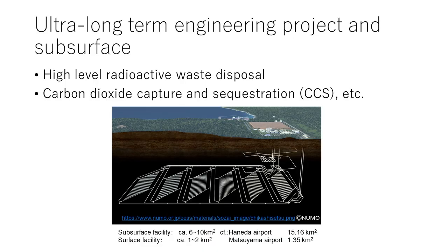I'd like to speed up a bit. I would like to talk about the ultra-long-term engineering projects and subsurface. As I said, high-level radioactive waste disposal requires an ultra-long-term view. So we have nuclear power plants producing energy. And then we have those existing wastes which need to be disposed of.